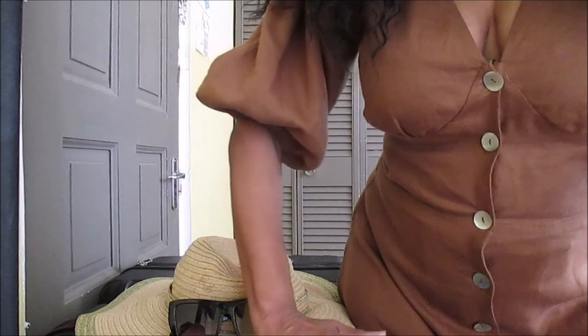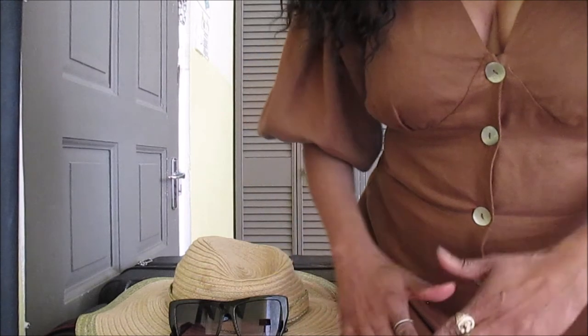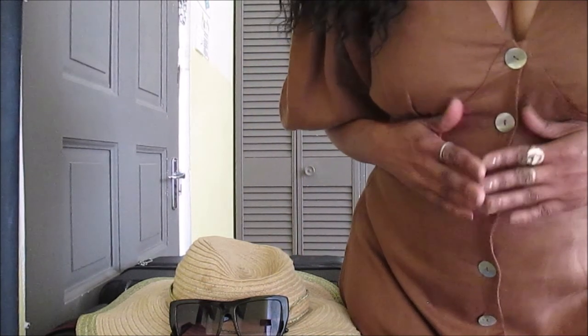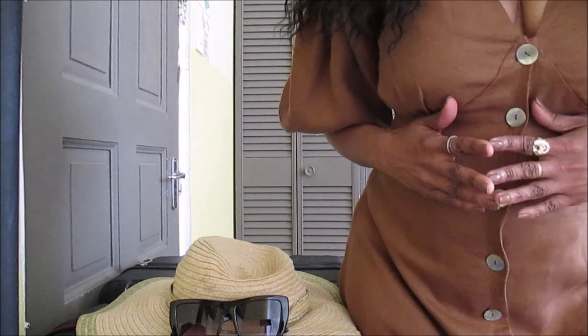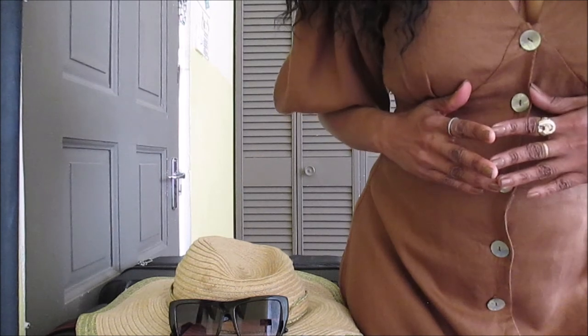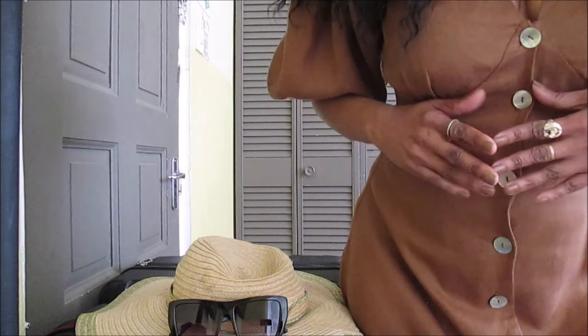With respect to this piece, it needs no introduction. You guys have seen it a million times and you would see it over and over again because it's the perfect combination of puff sleeves and buttons. It had me, completely.